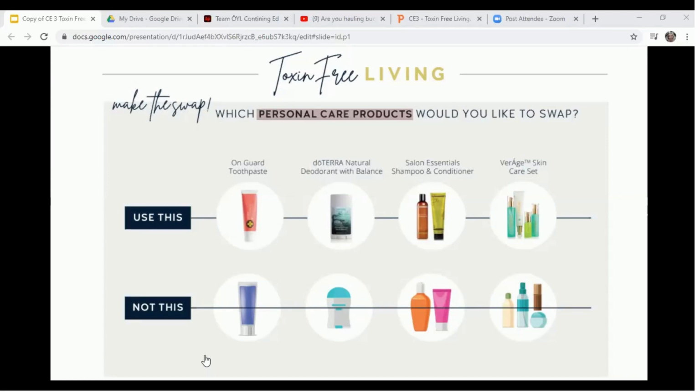Look at the labels. I'd encourage you to try doTERRA's Salon Essentials. From root to tip, essential goodness into the root hair follicle. I have naturally curly, wavy, messy hair, difficult to tame, but the shampoo makes your hair thicker and fuller, and the conditioner is just amazing. It contains peppermint, so refreshing, and just creates this really nice softness.